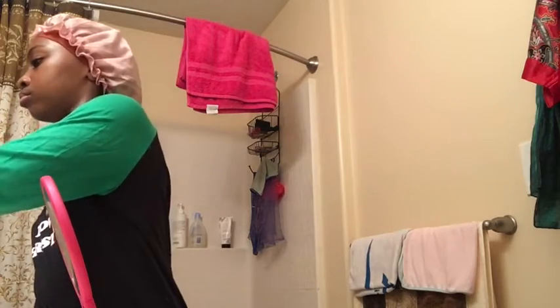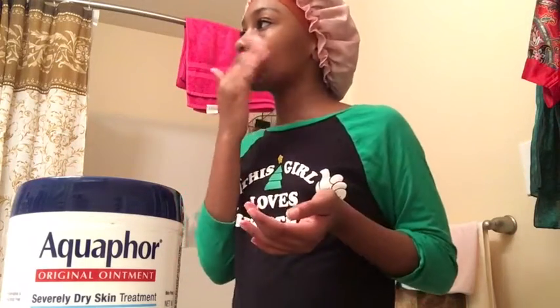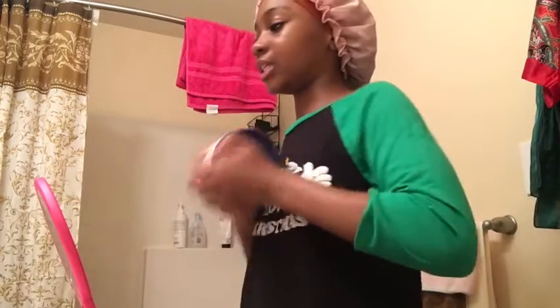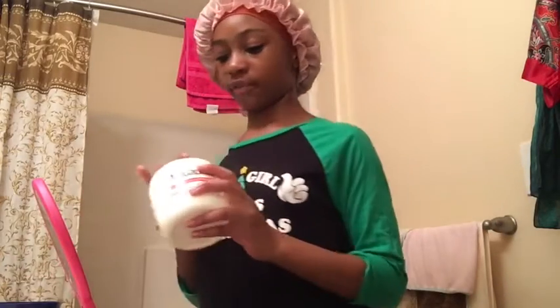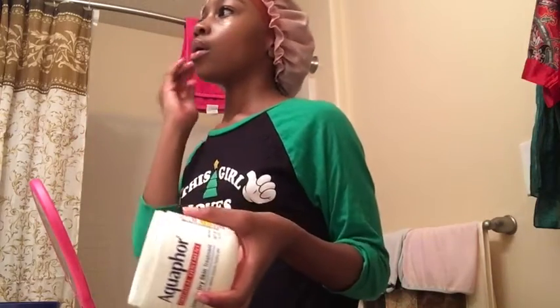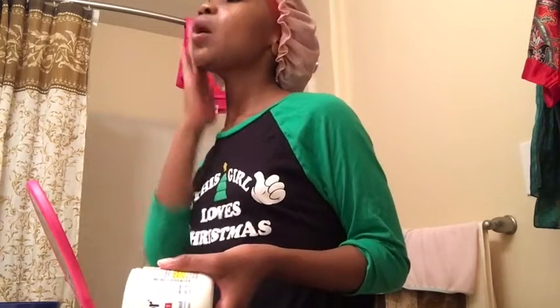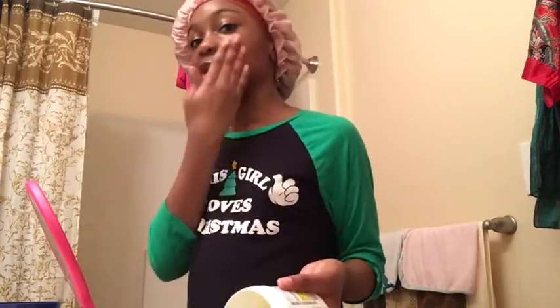So after I do that, I take me some Aquaphor. It's all my sister's stuff though, but I use it because she used it when she was a baby. Her face was very bumpy. So it's basically getting greasy. I don't put too much.